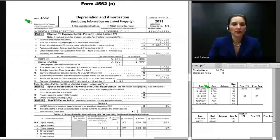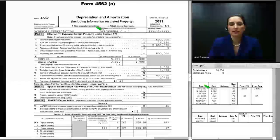And here is the 4562 for homework part A. Of course, we have a Schedule C as the listed business activity. The assets being Section 179 are the copier and the racehorse. The total cost of the property is shown in column B. The elected 179 expense deduction is in column C. So $5,000 is Section 179 for the copier, $1,000 for the racehorse. The total Section 179 election is $6,000.